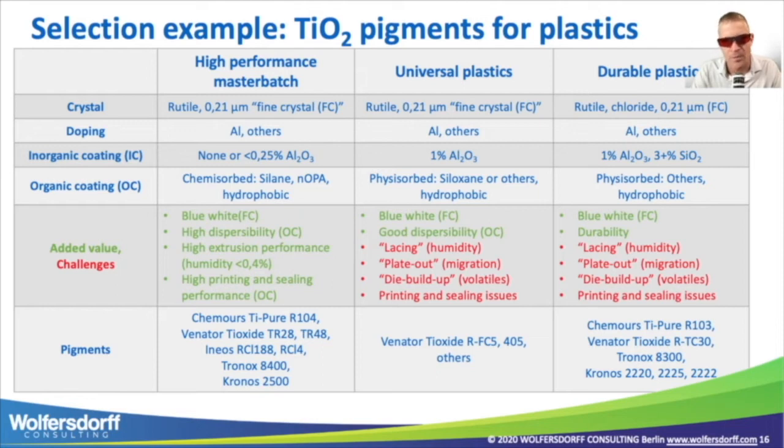The problem with printing and sealing performance is when we go to universal plastic pigments that do not have chemisorbed organics but physisorbed organics, that organic coating can come out and stick on the surface of the plastic film, and then we cannot reliably print on it, or we cannot seal the film onto another film.